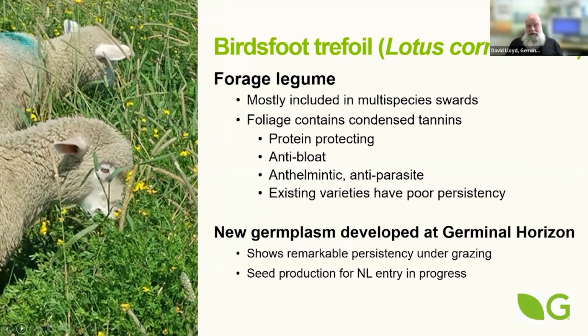And the final forage that we're improving is bird's foot trefoil. So this is a forage legume that has tannins in its leaves, and these provide protein protection. They're anti-bloat, so you don't get the effect of the animals blowing up under legume intake. They're anthelmintic, so they're anti-parasitic. The problem with them is that existing varieties have poor persistency. We've been breeding for higher persistency lotus varieties over the last 10 years or so, and we have some new germplasm which is showing remarkable persistency under grazing, 3 years plus. So these are the three legumes that we're improving within the NUE-Leg project.